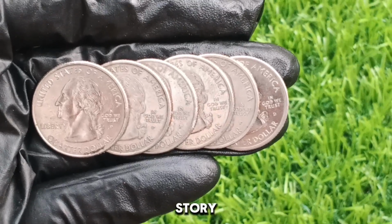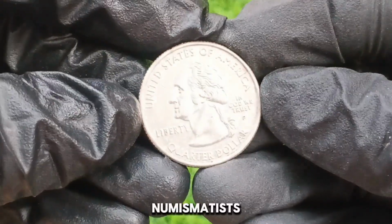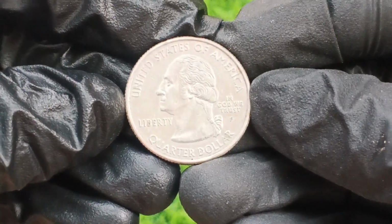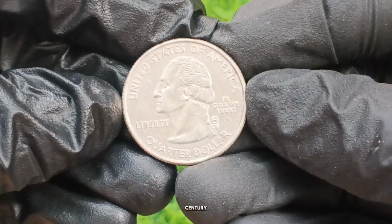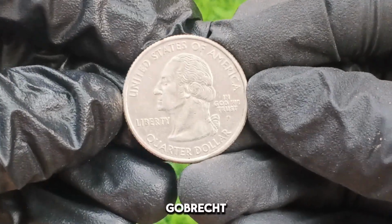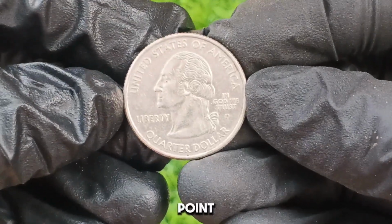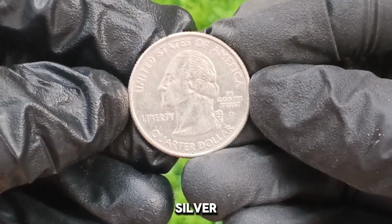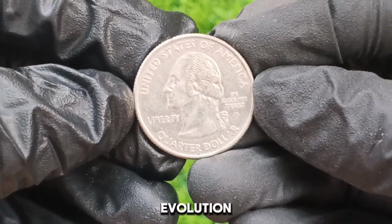To make this story even more exciting, many numismatists compare the rarity and desirability of these quarters with one of the most legendary coins from the 19th century, the 1836 Gobrecht dollar, which marked a turning point in U.S. coin design and inspired later motifs seen on silver coinage, including the evolution of the quarter.